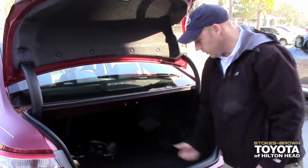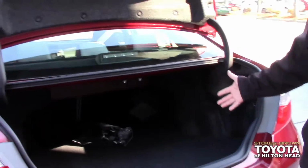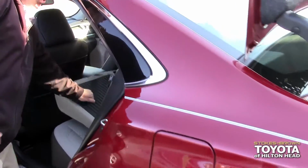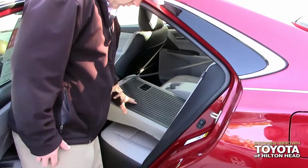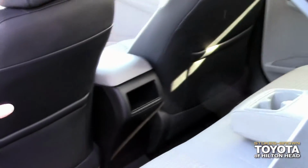Toyota also is, against our major competitors, the only one that has a 60-40 split seating in the back. As you see here, it also comes with a hard shell back exterior so that when it is down and you're throwing things into your car, you don't have to worry about this scratching. Toyota also is going to give you more legroom up here in the front as well. That's due to this WIL seating.